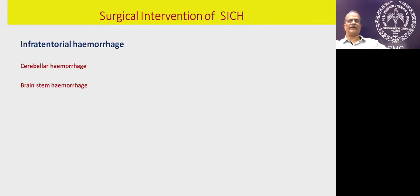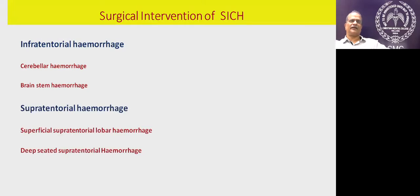Okay. If it is infratentorial, you have to see whether it is only involving the cerebellum or it is involving the brainstem. If it is supratentorial, you have to see whether it is a superficial supratentorial or lobar hemorrhage, or a deep-seated supratentorial hemorrhage. Also, you need to see whether the patient already had an intraventricular hemorrhage. So infratentorial hemorrhage or supratentorial hemorrhage can cause an intraventricular hemorrhage. So without knowing this, you cannot be very clear about your surgical intervention or when to call neurosurgery.